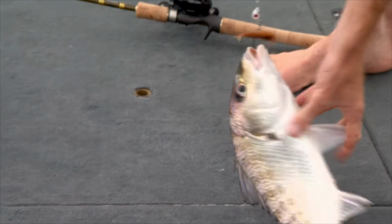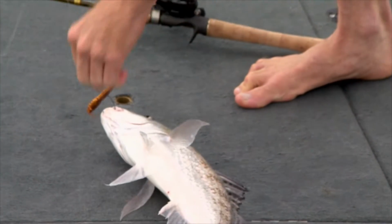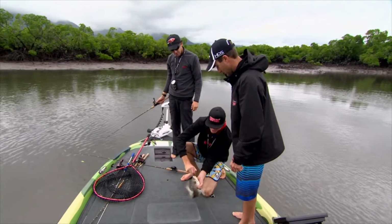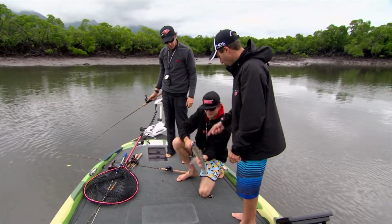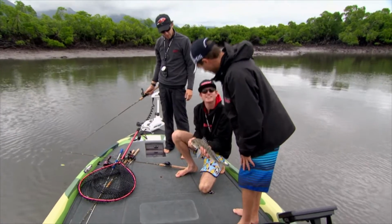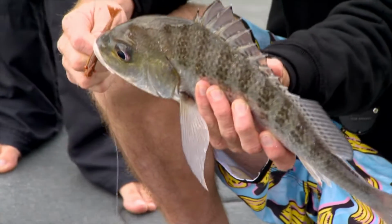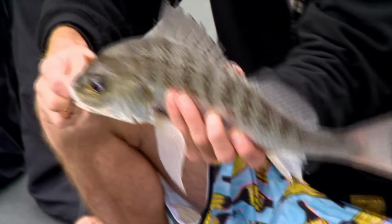Yep. Why do they call them grunter? Yeah, I suppose because they're noisy. They're hard to handle, they've got lots of spines on them. And you're saying that's a good one. Is that how big they grow? They get a lot bigger than that one, but that's nice, getting up there.